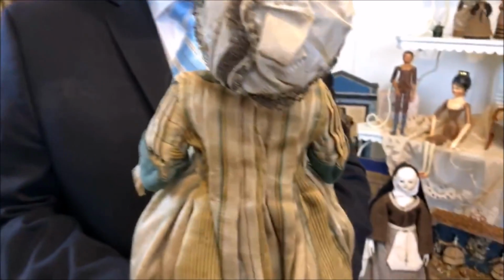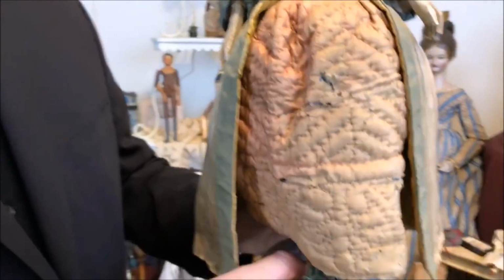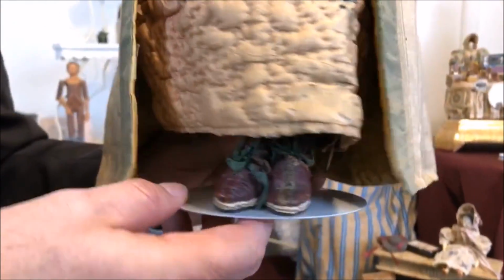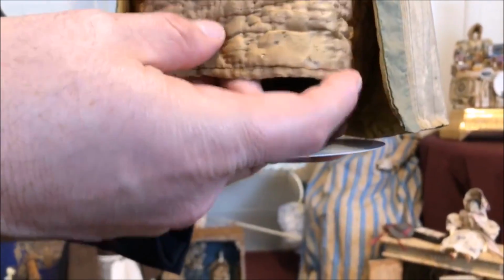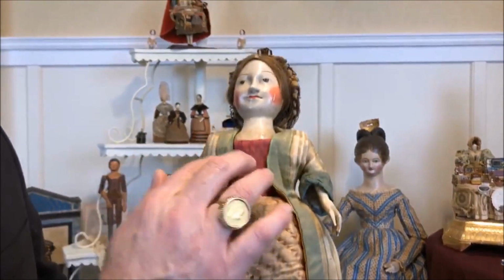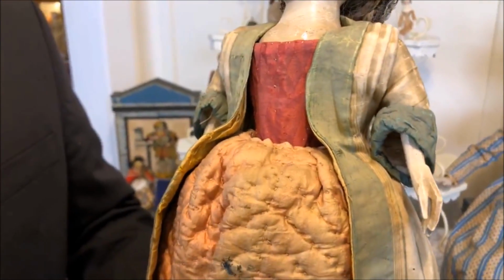Let's have a whole look at her. So incredible, and she's loaded with personality. The shoes are, I believe, the original shoes from the William and Mary period, which are spectacular. Look at that. But underneath, I don't want to pull this quilted petticoat up, but underneath it is a part of her original skirt with the gilded lace. And this stomacher here, I believe, is also original.